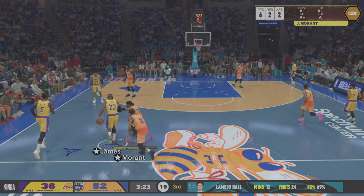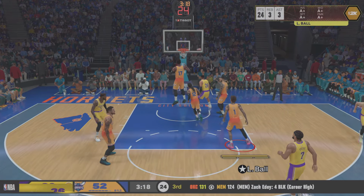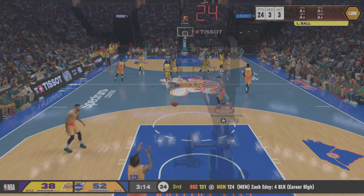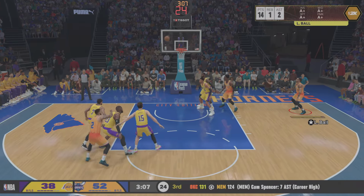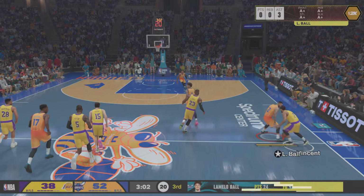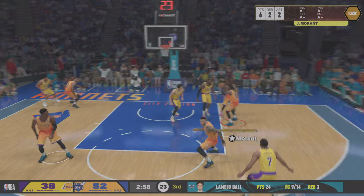Thanks a lot, Allie. Pass to Hachimura. And it's good for 2. And it's 8 points here for Rui Hachimura. Yeah, these defenders just look a bit overmatched, especially inside. Ball, no good. You know, missed that one, but still a really good start coming off the break. 3 for 4 now. Stolen by Ball.